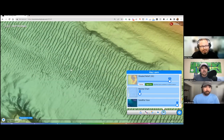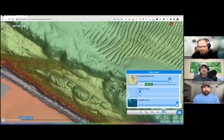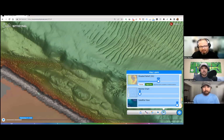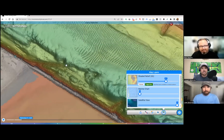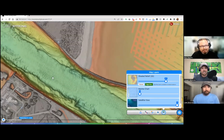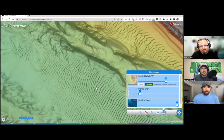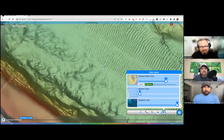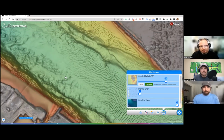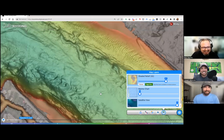Oh, this is sick. I mean, you're literally just looking underwater. This is so cool. I could spend days looking at this. This is just one little spot in Texas, right? I mean, this is crazy. Look at that detail. I think I just saw a little crayfish down there. So cool. Yeah, look at these.